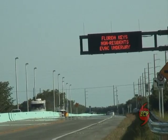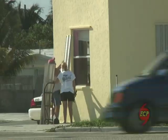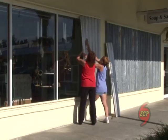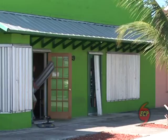Now, everybody down here knows the drill. If they kick the tourists out, then there's a good chance a hurricane is coming and it's time to put up the shutters. I remember in 2005 when I lived down here, I just left them up all summer long. Remember, that was a year we had Tropical Storm Zeta.